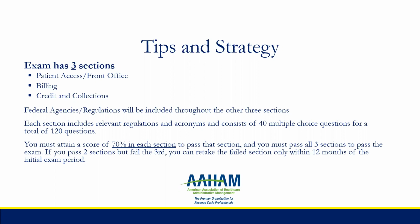You have to get a score of 70% in each section to pass the exam, and you have to pass all three sections. There is an option for retakes. So if you pass two sections but fail the third, you can do a retake of only that one section, but it has to be done within 12 months of the initial exam period.